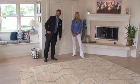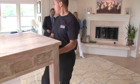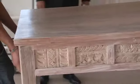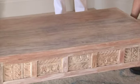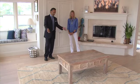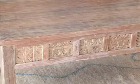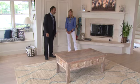Let's get the coffee table first. Now tell me about this piece. I know it's some type of mango wood. It's a mango wood. So what it is, actually, they take the old pieces of architectural elements like the old doors, old shutters, and they recycle them. So that's a very interesting thing. It's old wood, but newly made furniture. This is really nice detail on it and has a soul to it. You look at it, it looks a little bit different than ordinary coffee tables.